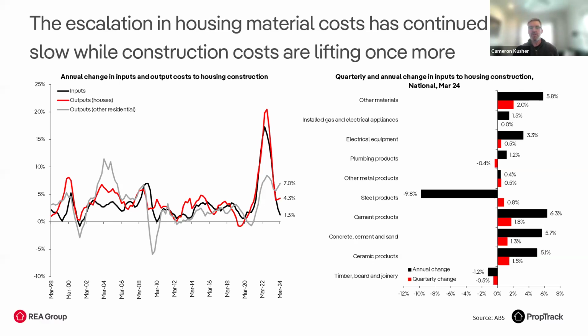What does this all mean? Well, it means that the cost of a new house has increased much more than the cost of an existing house. So the gap in pricing between new and existing is large, and people are preferencing buying an existing property as opposed to a new property, because there is always a price premium, but that price premium for new is much larger than it has been historically.